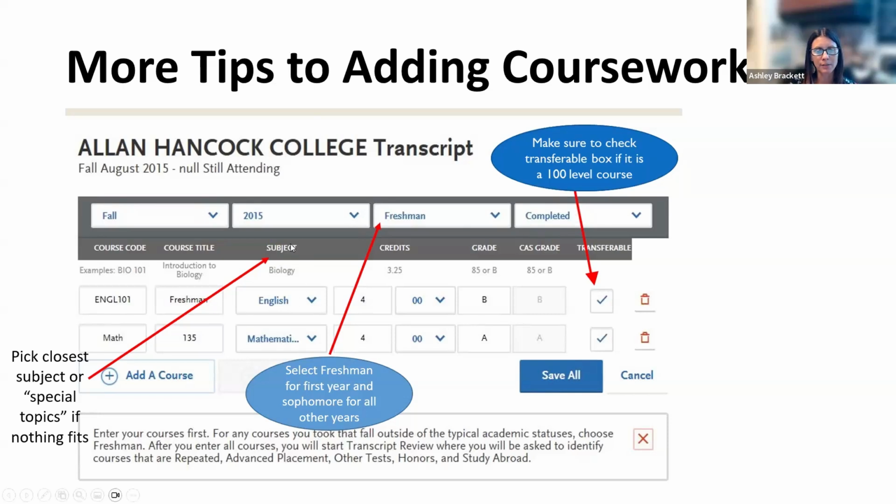Don't worry too much about the subject area. Most of them align, like English, math, it'll be there. But sometimes there'll be stuff that it doesn't seem like there's a subject that matches. Just do the best you can. They're not really looking at that. They're really looking at the units and the grade and that you meet certain requirements. So you can always do special topics there if you need to.